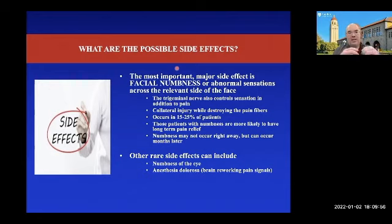And if the eye is perpetually numb, it just requires a lot more monitoring of the eye health to make sure that you're not injuring the eye by having debris in the eye that you're not noticing.